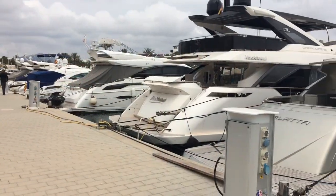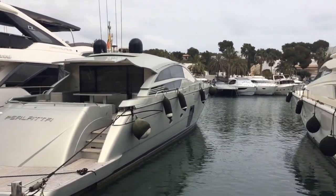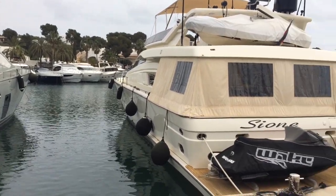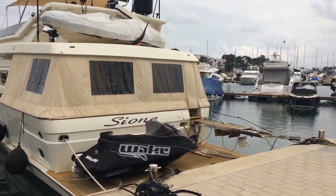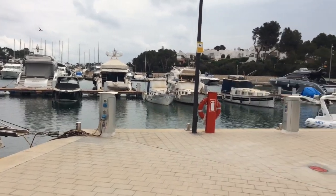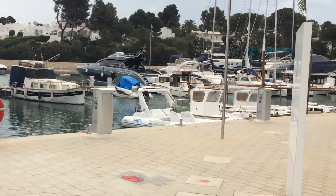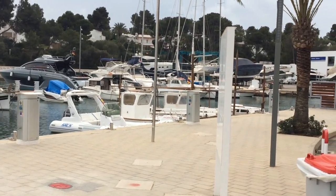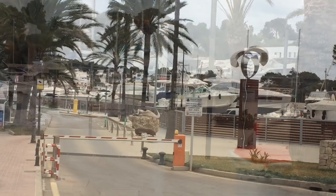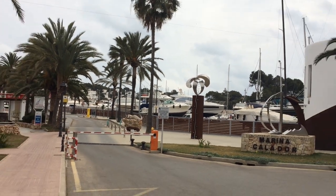As per normal round here, there's boats for everybody. If you like your big boats, yachts, super yachts, and they're coming round slightly just round here to the smaller boats. They're all here for your enjoyment. So now we're going to leave the marina behind. We're going to have a look at what else CALA has to offer.